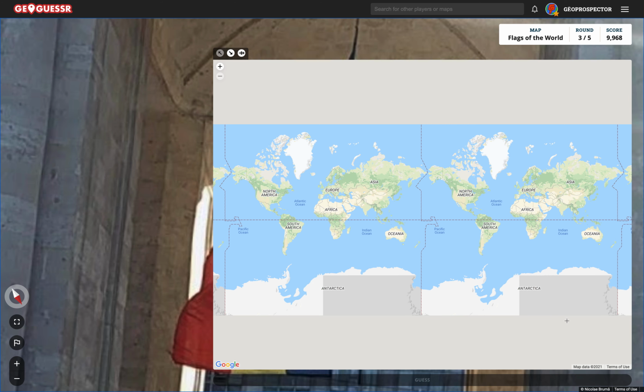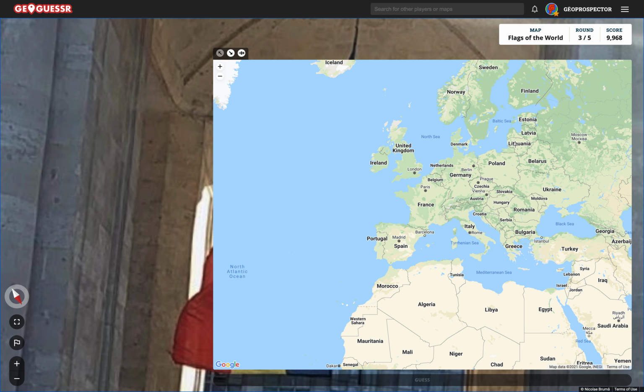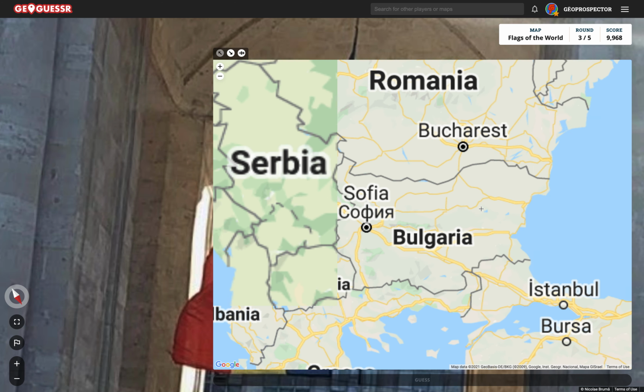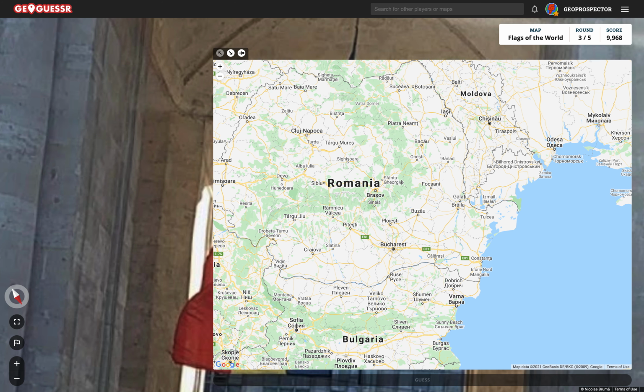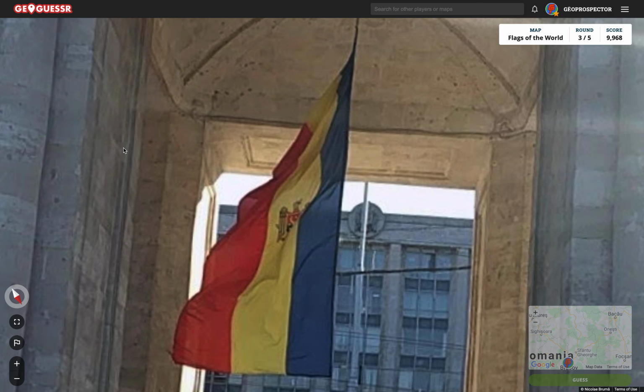There is also one like this in... It's not Lithuania, it's not Latvia or Estonia. Possibly Bulgaria as well. I remember doing this on a flags challenge before, and I think it's either Romania, Bulgaria share a flag, or Romania, Moldova share a flag. I think it might be Romania and Moldova. I'm going to just put a guess in Romania to begin. Definitely these colours are familiar.